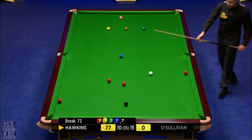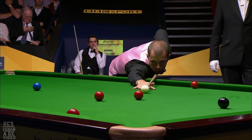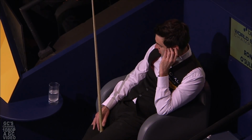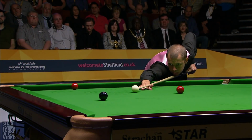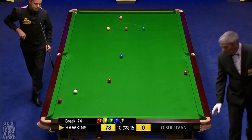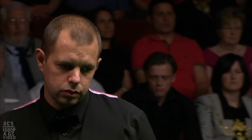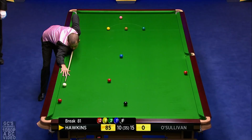And it's a sign of, obviously, the respect Ronnie's given Barry. The fact that every time he's got close, Ronnie's felt the need to raise a gear. To stay in front, he's had to play brilliant snooker to stay ahead of Barry. I mentioned a few moments ago that the only thing he needed to improve was his scoring, winning a frame at one visit. He's done that now. He's only had one century in this match, but it was a fabulous break of 133.